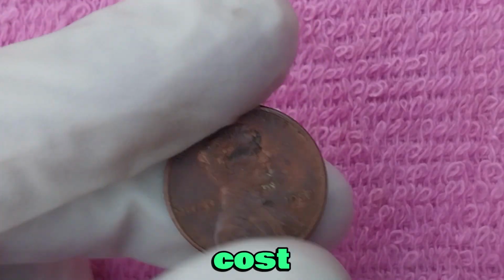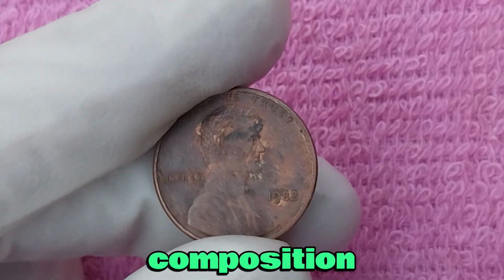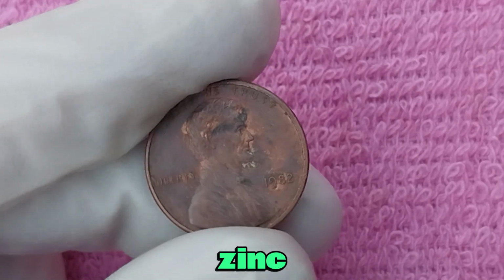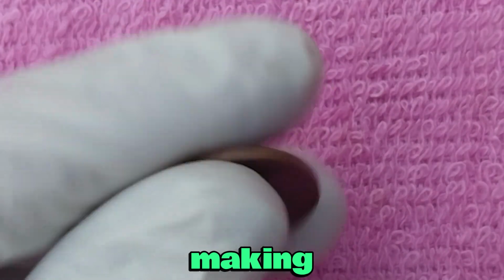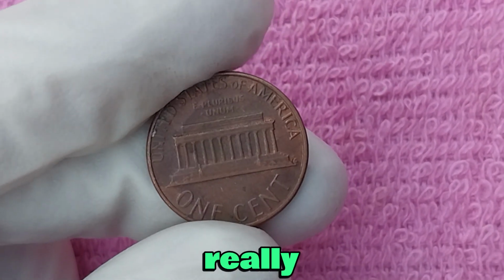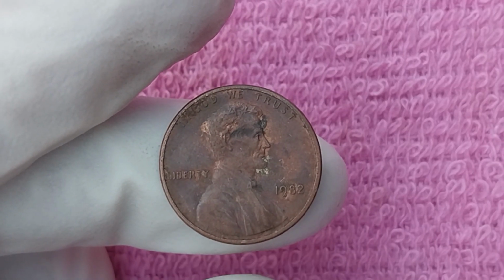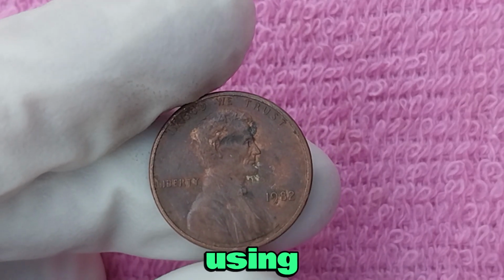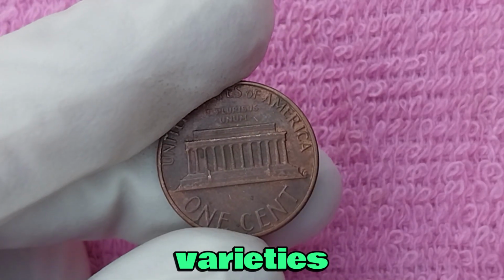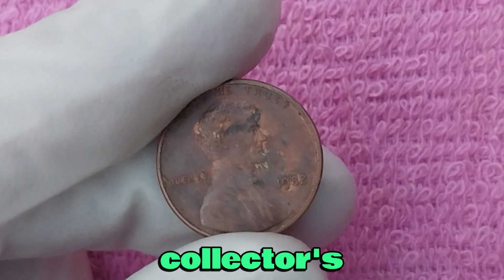Due to the rising cost of copper, the U.S. Mint made a major decision. They switched the composition of the penny to a cheaper material, a core of 99.2% zinc with just a thin plating of copper, making the new penny significantly lighter and cheaper to produce. But here's where it gets really interesting. In 1982, both copper and zinc pennies were produced. That's right, the Mint struck coins using two different compositions, in the same year, in multiple varieties, and at different facilities. That's a recipe for confusion and a collector's dream.